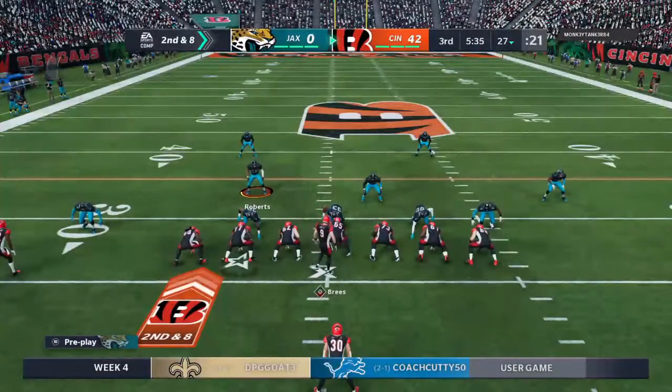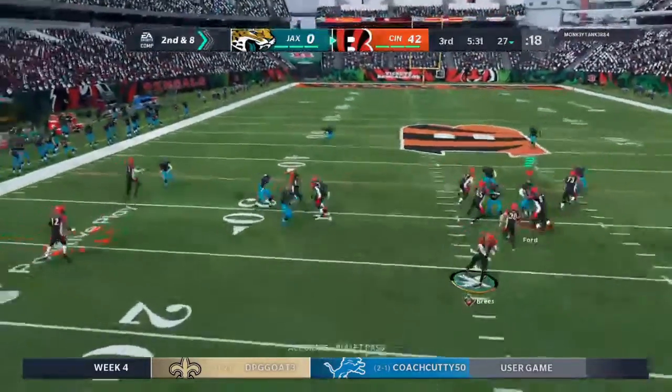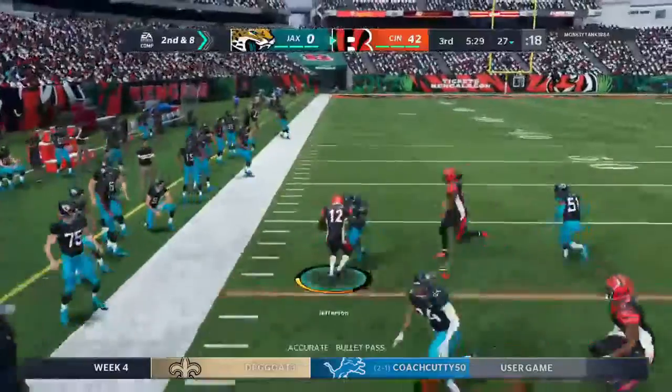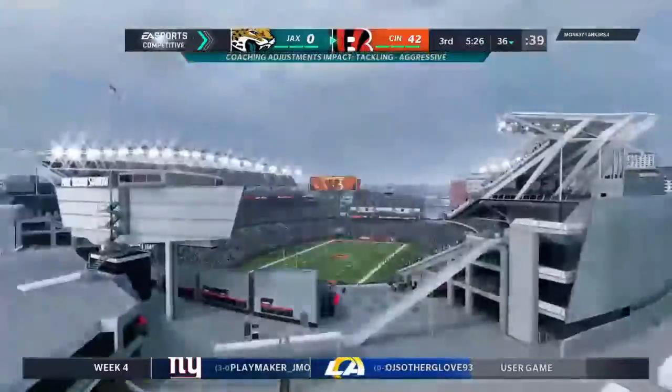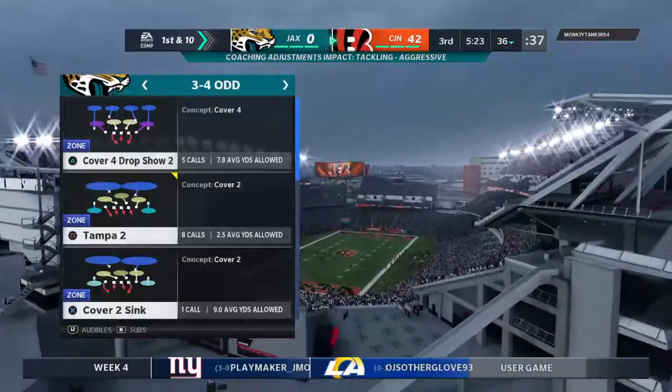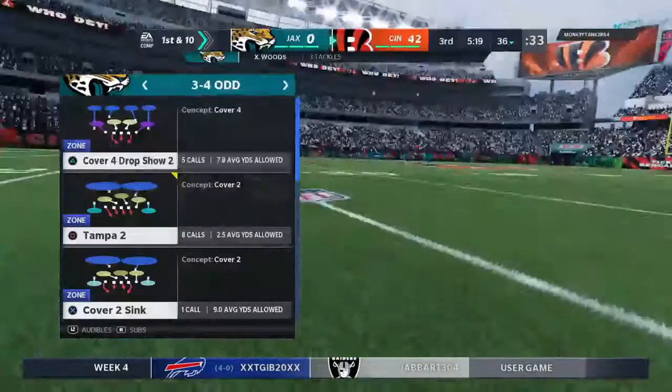After the run, here's 2nd and 8 from the 27. Now a quick throw into the hands of Jefferson. He was held without a catch in the first half, but he's got one here, and he also picks up a first down. And defensively, they were in zone coverage there.